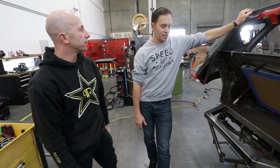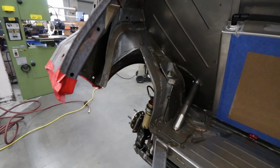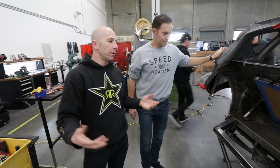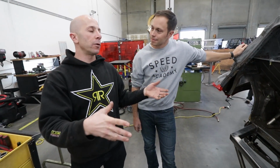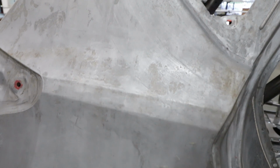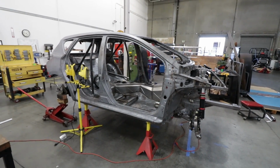I'm excited to see this all come together, and I see there's been a ton of work back here. Maybe just give us a quick run through of what's going on. So we get a stock vehicle, we strip it down to nothing, and we send it out for a chemical dip. The dip takes all of the paint, undercoating, everything off, so that way we start off with this bare metal chassis, because we're welding so much stuff to it.